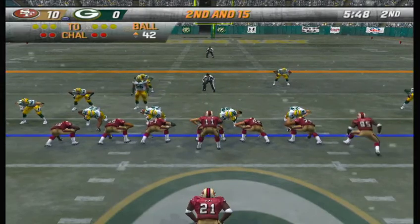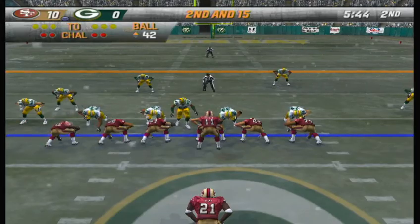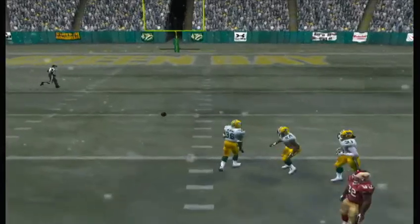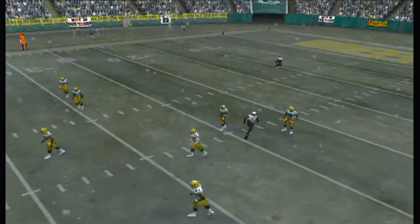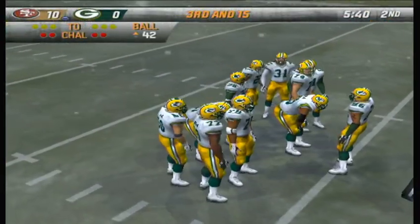Green Bay using 3 linebackers. Throws on the move. Incomplete as the defender knocks it away. He has a knack for making a big play. That was another one right there. Jackson was the one they were trying to get the ball to.